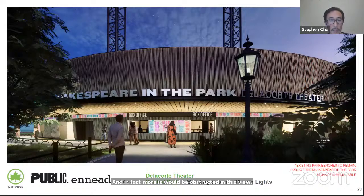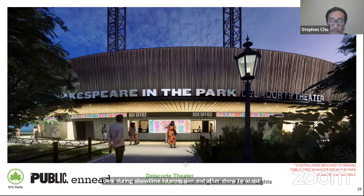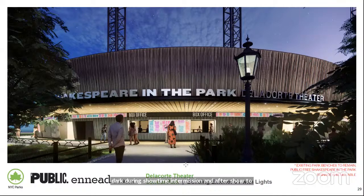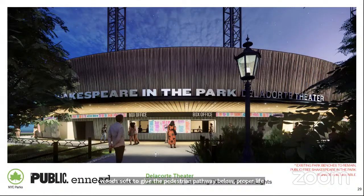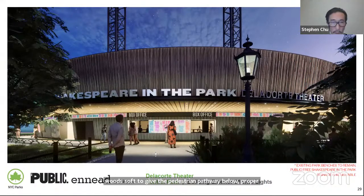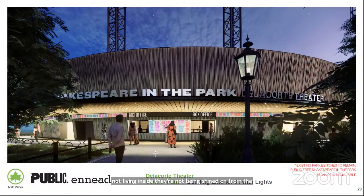Okay, next. This is a view in the evening. The evenings can be quite dark during showtime, intermission, and after show. To assist with a little bit of wayfinding, we're proposing a hint of light up against the facade just to light the texture on the vertical surface. The other lighting would be down lighting underneath the wood soffit to give the pedestrian pathway below proper lighting. And the lettering would not be internally or externally lit. So the rendering looks a little confusing that they're not lit inside, they're not being shined on from the outside. You'll get a little shadow, in fact, because they're being backlit on the facade.